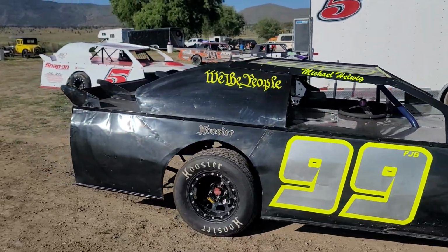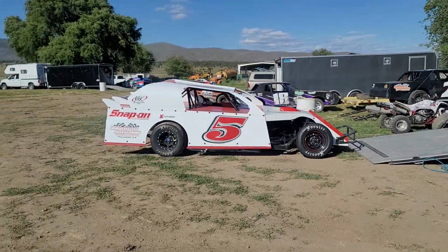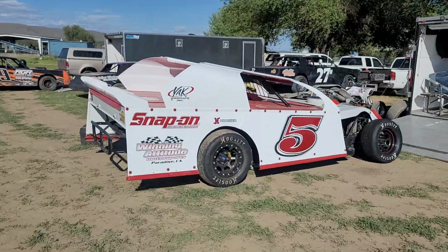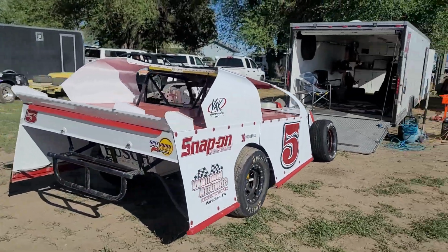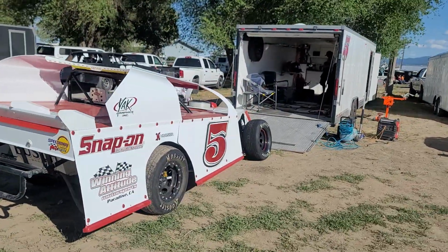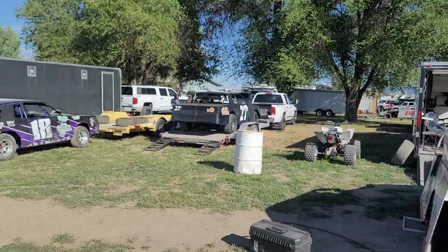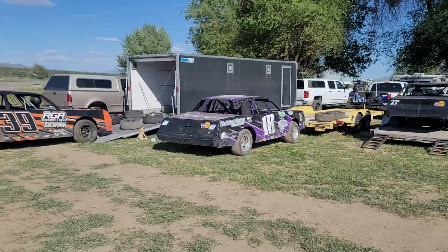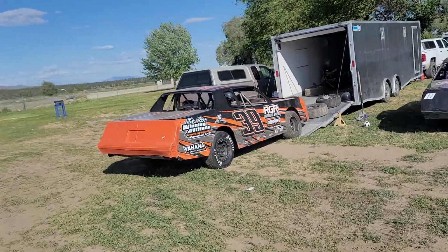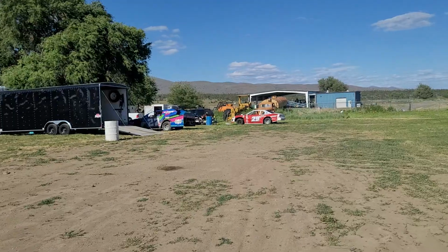Clean, blacked out. We the People 99. Sport mod. They're clean. Personally, I like black and red personally, but that is clean. That does look good. With that kind of reflective red in there, that looks sharp. IMCA down there in a sport mod.